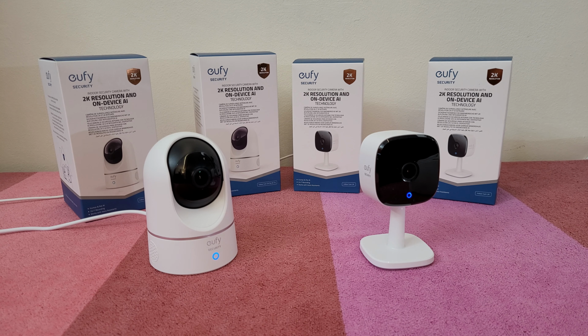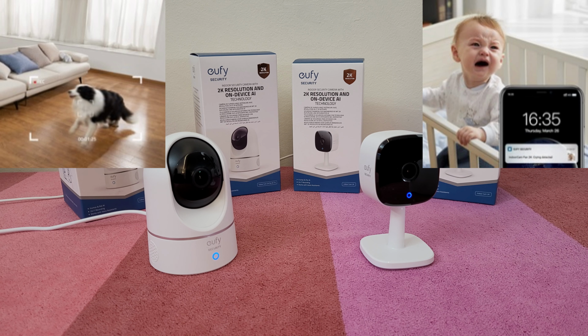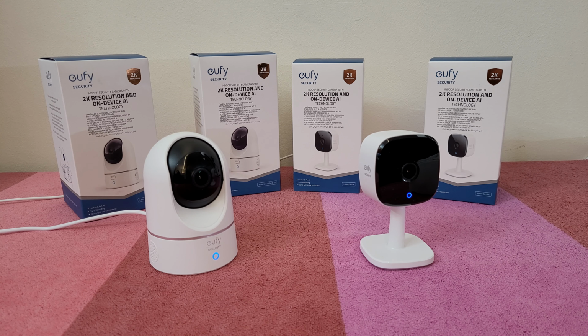They've got a built-in microphone and built-in speaker. You can get alerts and notifications on your smartphone when motion is detected from a human or a pet, or sound is detected. Both of the cameras have night vision, 8 LEDs illuminate up to 10 meters. They've got 8 times zoom. You can see everything by zooming on your smartphone.